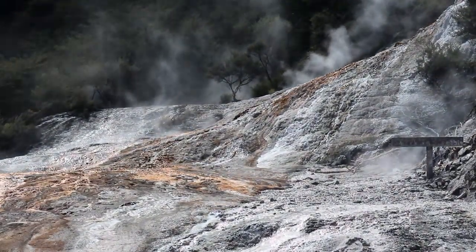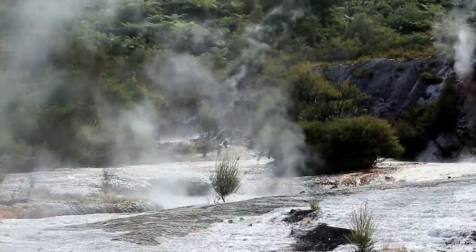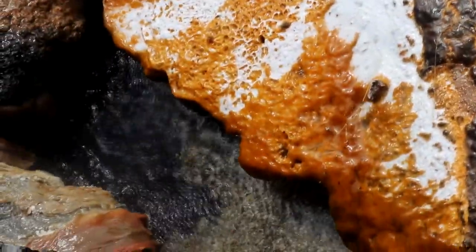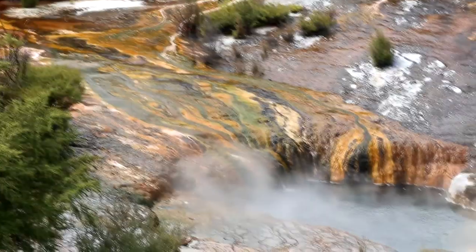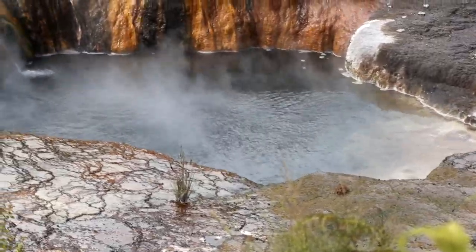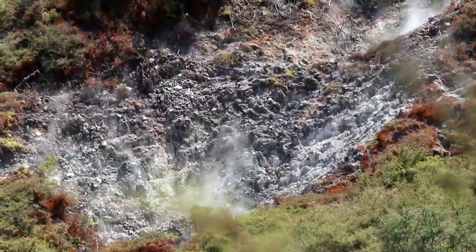Orakei Korako is suitable for people with moderate fitness levels, and there are a lot of steps, so you do have to expect that you're going to be walking around and going up some hills and down some hills. So there's a lot of walking, a lot of steps required for Orakei Korako. That is the hot spot. Jimmy, that's our spa. That's boiling water down there. You can't swim in there.